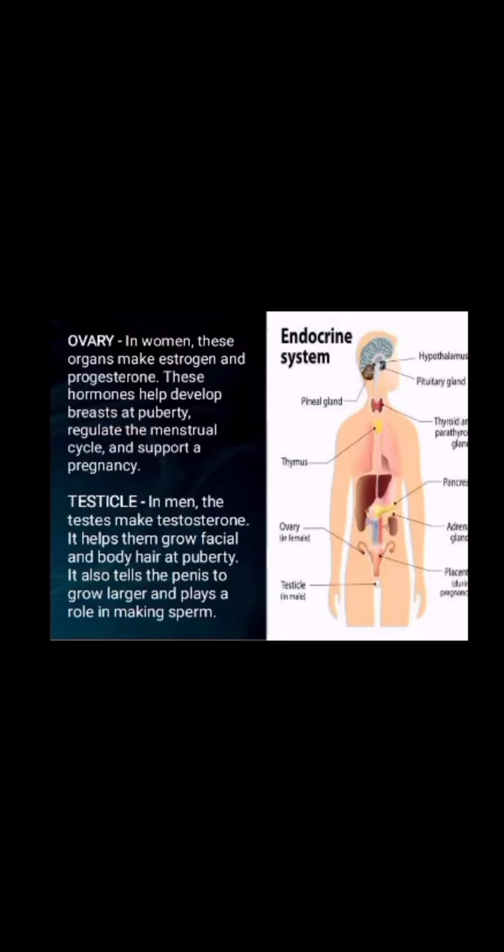Testicle. In men, the testes make testosterone. It helps them grow facial and body hair at puberty. It also tells the penis to grow larger and plays a role in making sperm.